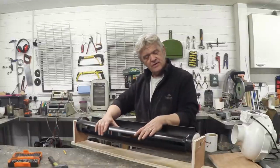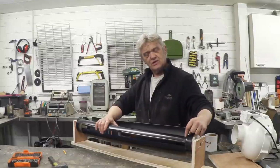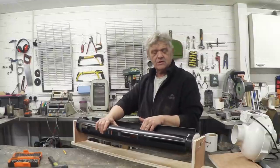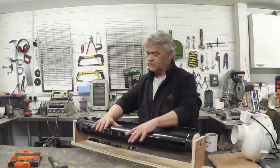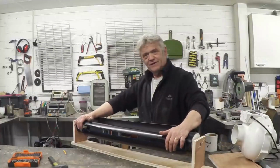Now, I did try this 2 ways. One way I tried it was where this notch was in the centre, and when I twisted it round, everyone met at the centre. That's much more like a Savonius type. The other way is I cut the notch towards the back and we twisted it out and we got more of a blade, so this will be an airfoil lift type.